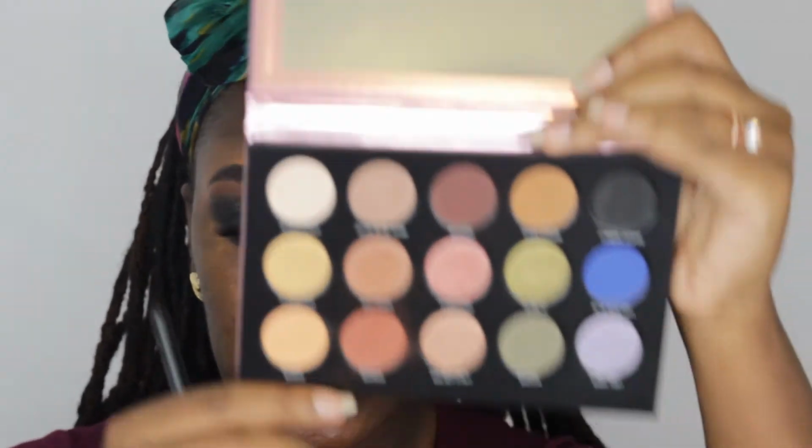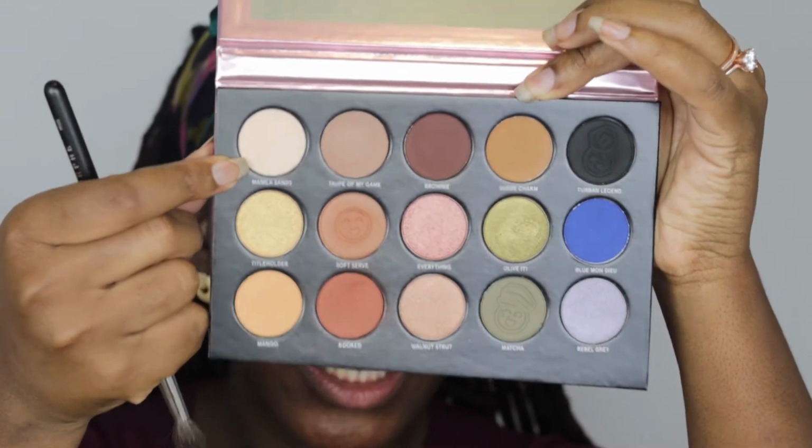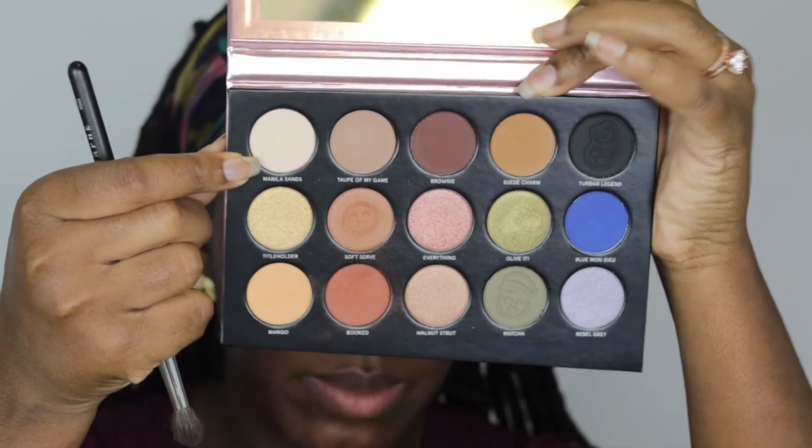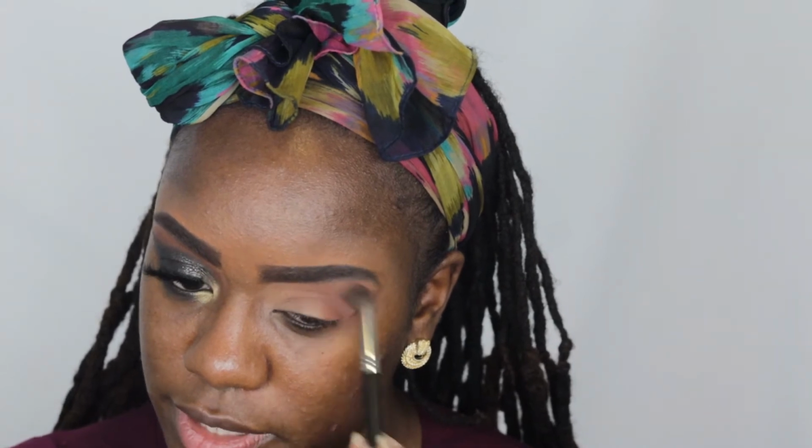I'm going to clean off my brush here, and I'm going to go into Manila Sand, which is, the camera might actually be washing it out, but it's a very light, like cream color. I'm going to put that up top. Not a lot, just enough to make a difference.